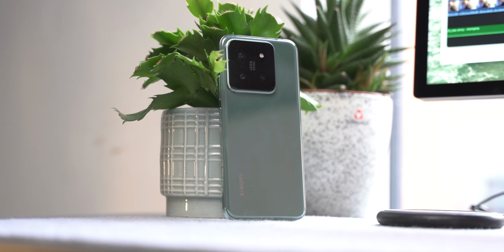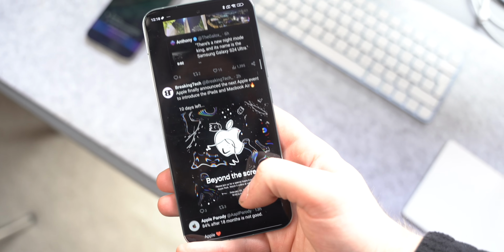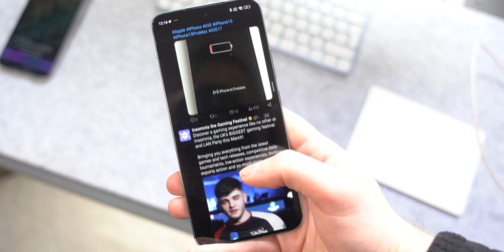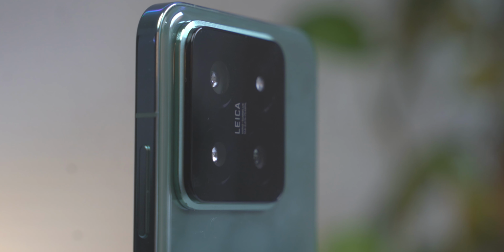The battery inside the Xiaomi 14 is a 4610 mAh battery, which means that it should be more than power efficient to last you all day no matter if you're on social media, gaming, using that camera. But if you actually then did need to charge it, remember 0 to 100% in just 31 minutes.